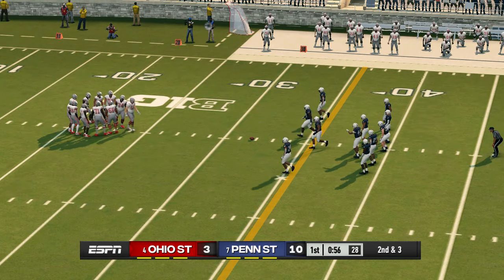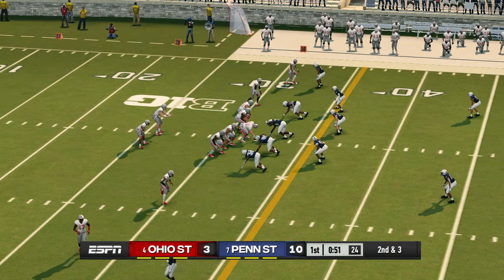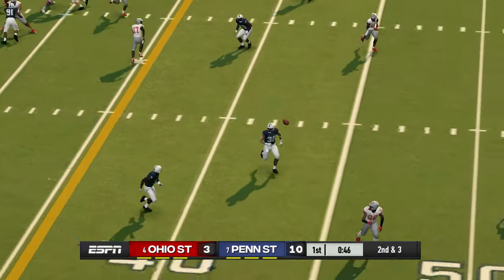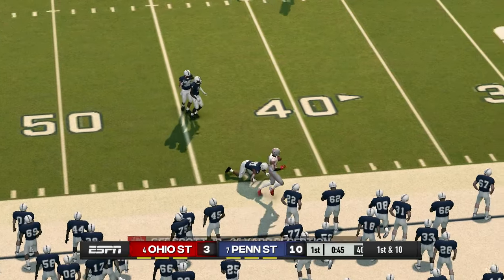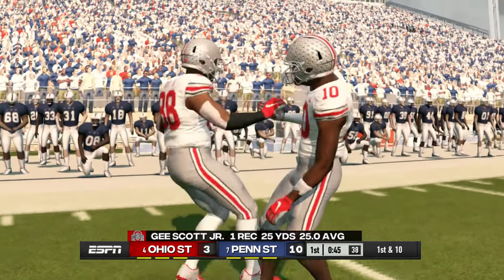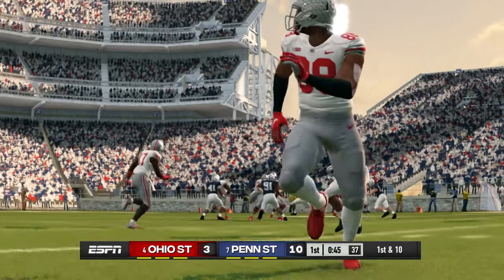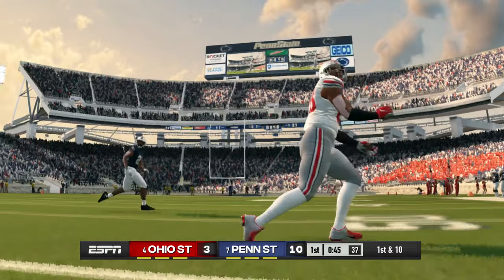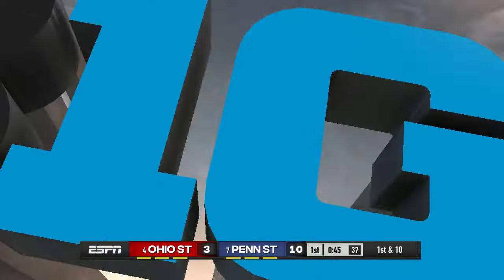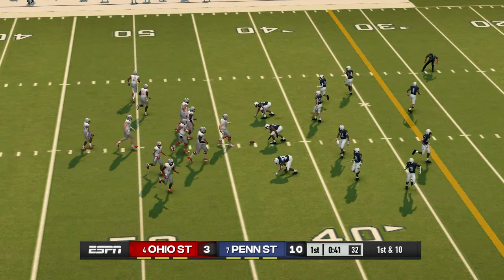They need about 3 yards to get the first here on second down. Makes the catch, and look out. He gets hit out of bounds around the 43-yard line. It's first and 10. Ball on the 43.